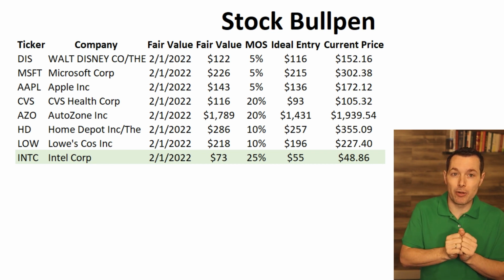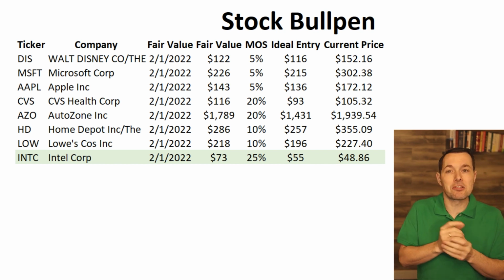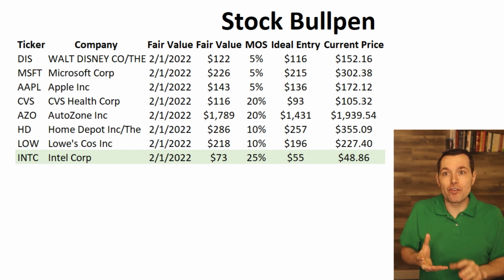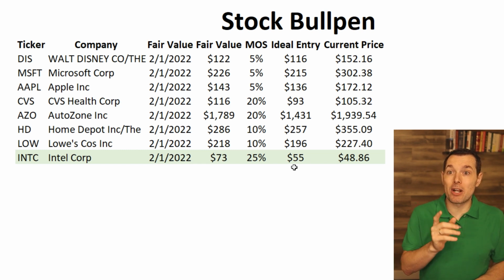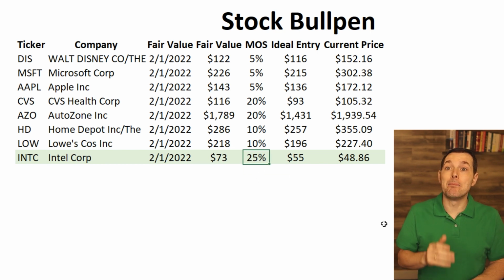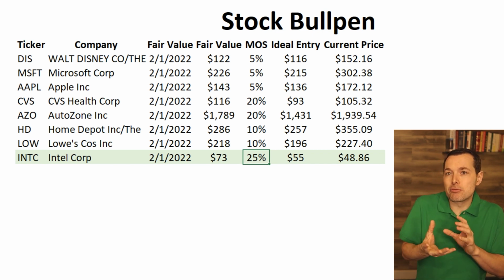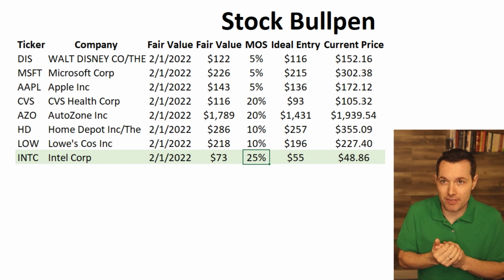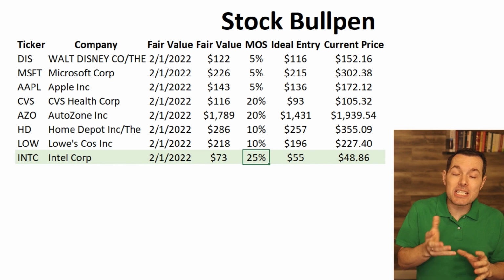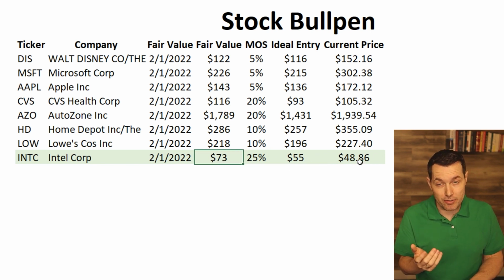Now, I know that they are building some new plants, they're putting out some new chips, so I think that Intel has some decent upside potential over the next couple of years. Now, we might also notice that the fair value came in at $73 per share. I had a big margin of safety. This is my largest margin of safety out here because of the risks involved. They are in a highly competitive industry, although the industry in general is growing. I recognize that there is some risk, which is why you'd want to buy it at such a good discount to our calculation of fair value.